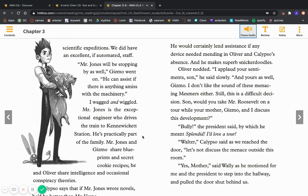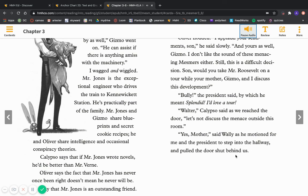Oliver nodded. I applaud your sentiments, son, he said slowly. And yours as well, Gizmo. I don't like the sound of these menacing Mesmers either. Still, this is a difficult decision. Son, would you take Mr. Roosevelt on a tour while your mother, Gizmo, and I discuss this development? Bully, the president said, by which he meant, splendid, I'd love a tour. Walter, Calypso said, as we reached the door, let's not discuss the menace outside this room. Yes, Mother, said Wally, as he motioned for me and the president to step into the hallway and pulled the door shut behind us.